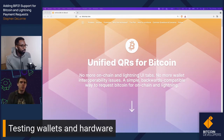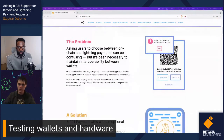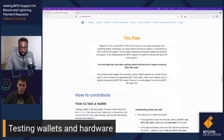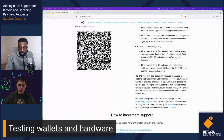I'll show you one thing real quick. There's a repository for helping out with this stuff called BIP21 Lightning that I made. Actually, you can get to it from the Bitcoin QR website. If you go down, there should be a section under how to implement support. There are two links there. John's is working on one. Oh, you're right there at the bottom.